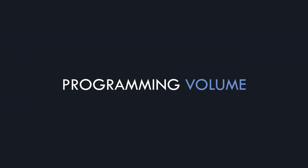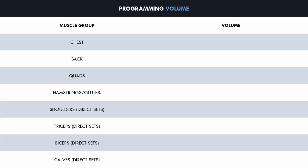And now we can implement volumes for our example training program that we will continue from the previous videos. Let's assume this trainee has no particular weakness or strengths, and they want an overall balanced volume allocation that is within their physical and practical limitations. So this trainee will perform the following volumes per week for each muscle group: 12 sets for the chest and back, 9 sets for the quads and hamstrings, 8 direct sets for the shoulders, 8 direct sets for the biceps and triceps, and 6 direct sets for the calves.